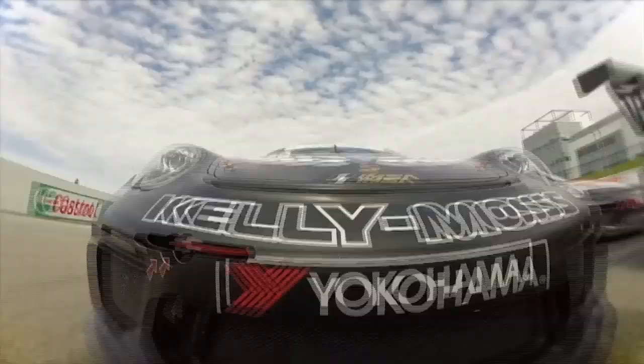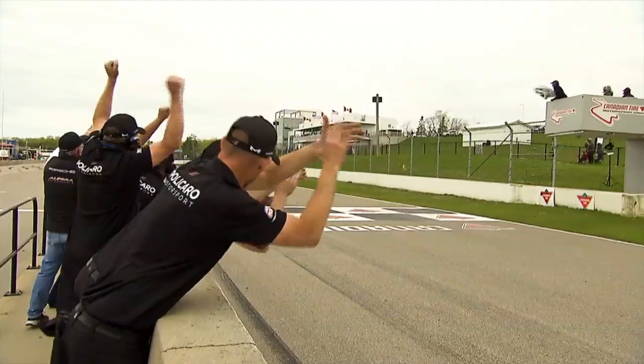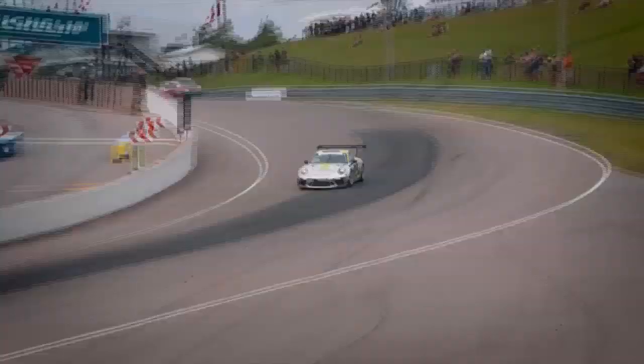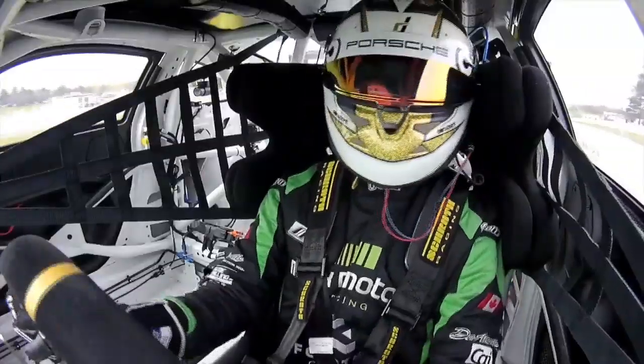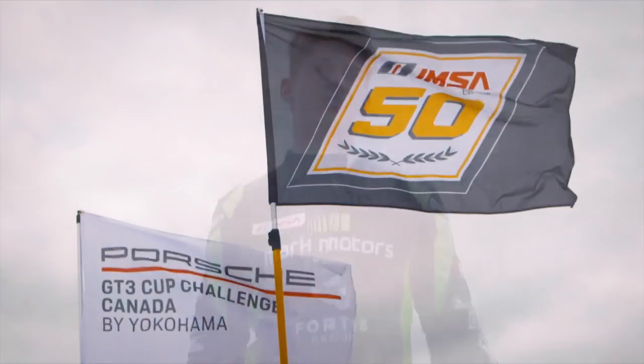The Porsche GT3 Cup Challenge Canada is in full swing as the series rolls into Toronto. Second-year sensation Jeff Kingsley, with his win at Mosport, is the only one to break Deangelis' dominance. And the youngster from Windsor wins again in Montreal. And Deangelis is the master of Mosport. Roman's at it again, collecting more hardware. Calm, cool, and collected, this teenager is steamrolling his way towards a championship.